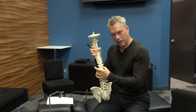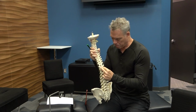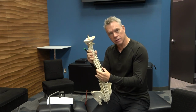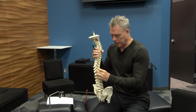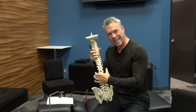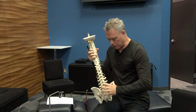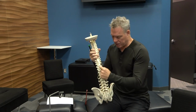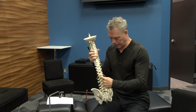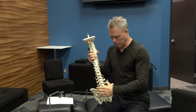Remember now, it's narrower. We have transitional facets. We don't have very big transverse processes. The spinal canal is actually a bit narrower, but we have the cauda equina, the lumbar enlargement, and all the nerves come out like the tail on a horse. I mean, this is a nerve center maximus right here. Lumbar plexus, cervical plexus.